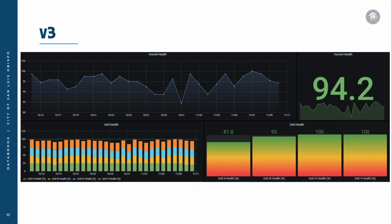Overall, we've got these different levels of visibility. Up in the right-hand corner, we've got a 94.2% current overall health of the plant, and just to the left of that, a line graph of the plant's health over time. The lower left corner is a stacked bar chart with the various healths of the different units, and a breakdown of each unit's health in the lower right. So we have different levels of visibility and engagement. This was a robust, fast tool, and this is when the operators took notice. This is when they said, "Oh yeah, this is it, I'm in."